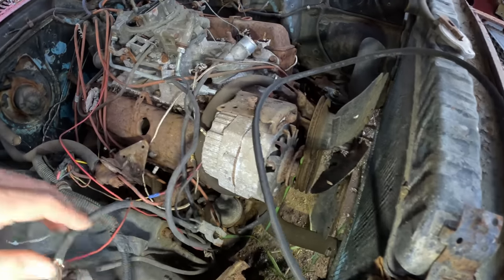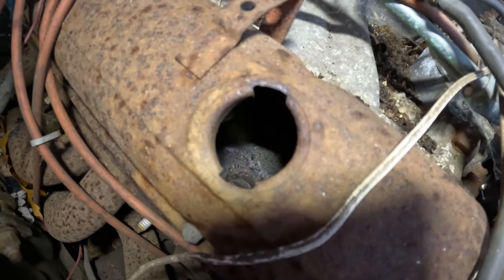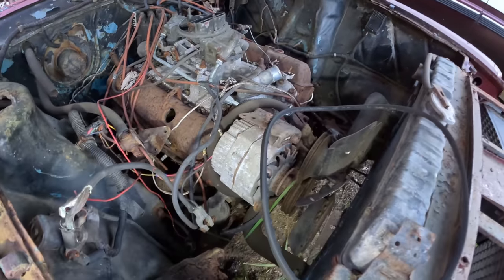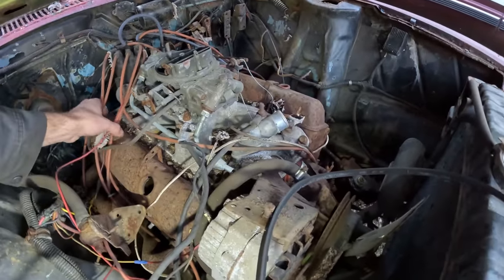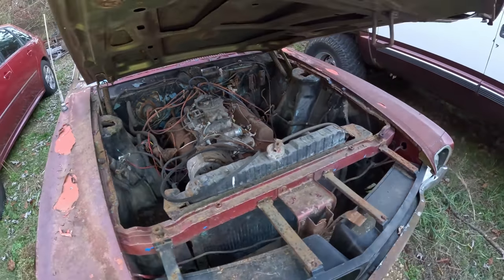I mean, that's a good sign. That stuff spins. And inside, I don't see any major rust in there. I mean, heck, this could be a runner. Everything is intact. Just gotta hook the wires up and maybe spit shine the carburetor.